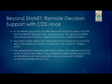Because as the system currently exists, if you want to run a SMART app on Epic using the FHIR standard, you would have to run that app simultaneously with the EHR at the same time. And that can be very cumbersome because if you have 5 different SMART apps that you want to run, you would have to run all 5 at the same time or run them when you need them, and you'd have to know when you would need them. That can make it very difficult to use.